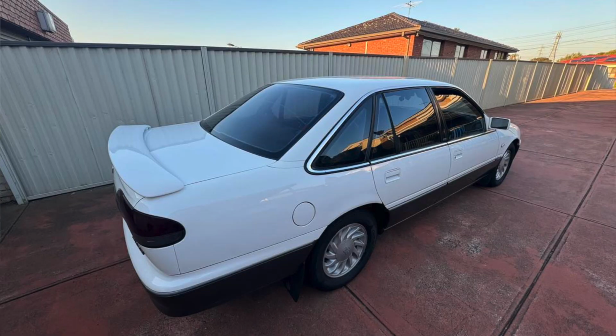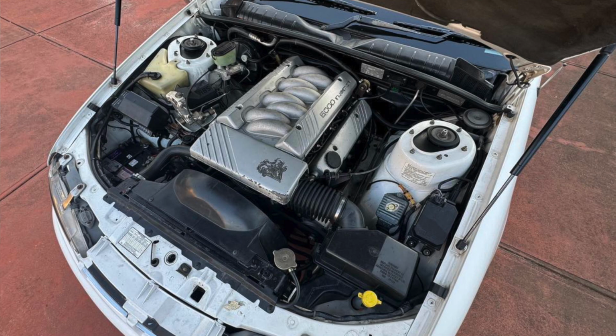Alright, so just left from looking at the first car. Now the reason I say first car is because I'm not buying this car. I'll put a picture up. I have to say, absolute gentleman of a person, the guy selling it. Super easy to deal with and talk to, really nice person.